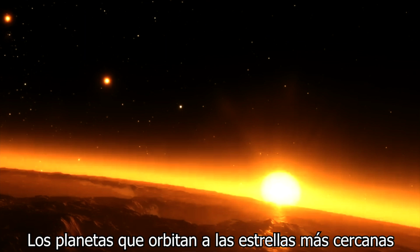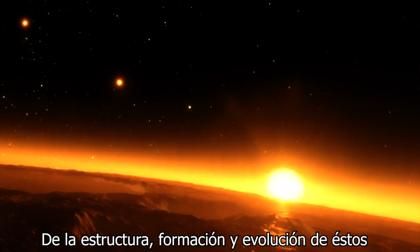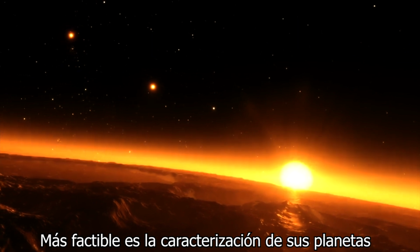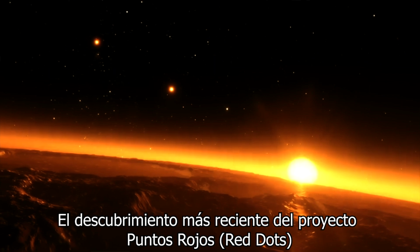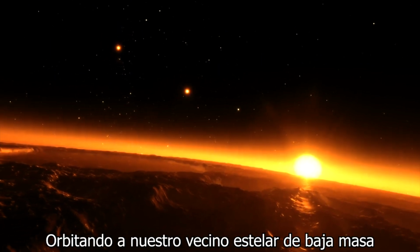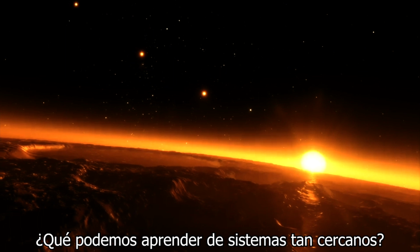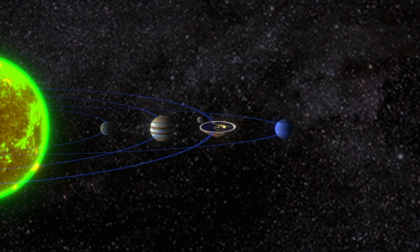Planets orbiting the nearest stars offer the best possibilities for future detailed studies of planet structure, formation and evolution. The closer the systems are to the Sun, the more feasible becomes the characterization of their planets. The latest discovery from the Red Dots project is of a multiple planet system orbiting our low-mass stellar neighbour, GJ887. What are these planets like, and what can we learn from such a nearby system? Let's explore those questions right now.